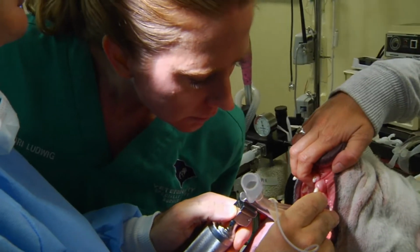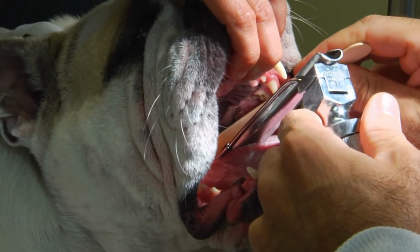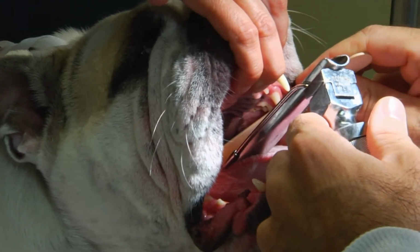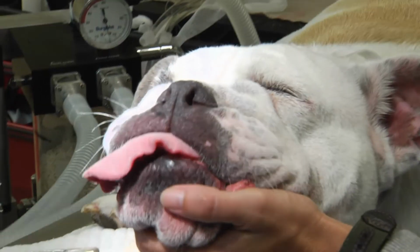Dr. Ludwig and I looked, and what we found was that not only did she have the long palate and the redundant tissue in the airway, she also had a paralyzed larynx. It was not functioning normally. It wasn't opening the way that it should. And in addition to that, it was partially collapsed. And so we had a bit of a challenge in front of us to decide how much do you do, because doing too much can be a problem as well.